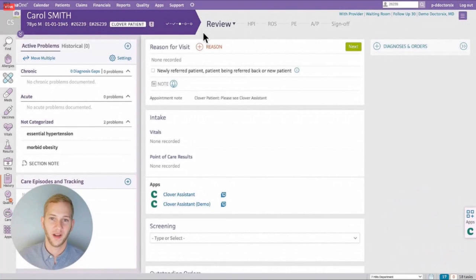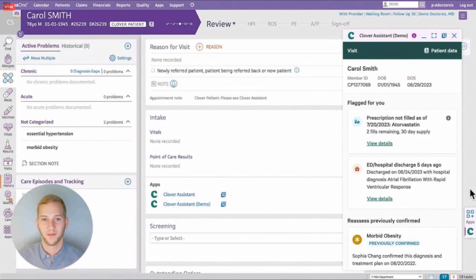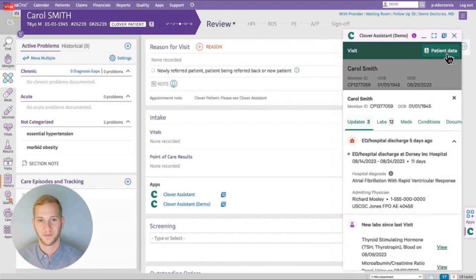One of our most common EHR integrations is via Athena Health's EHR. As you can see here, I'm in the context of a patient. In order to help identify when a patient is eligible for a Clover Assistant visit, we flag all Clover patients here and here. Since we're launching from the EHR, no additional prep is needed. Within the EHR, you can see that we have a fully embedded application allowing users to go through their visit with Clover Assistant alongside their EHR.